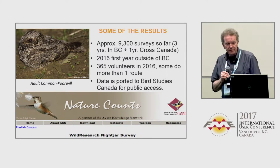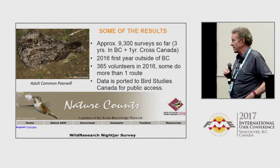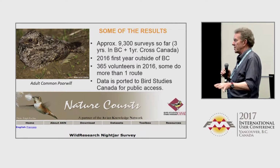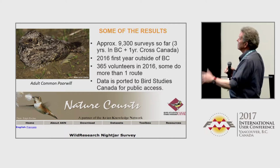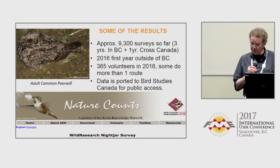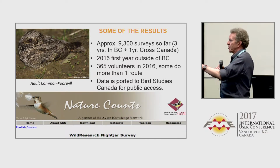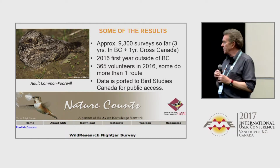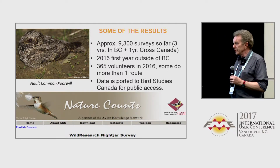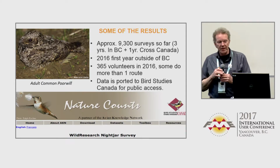This is what we've accomplished so far. This is the common poor whale, which is not one of the listed species yet. So 3 years in BC, and then last year BC and the other provinces you saw on that original map. That many surveys, about 365 volunteers last year. We hope to have maybe 400 or 500 this year, if all goes well. And then each year the data is pushed out to Bird Studies Canada, which has long established multiple survey protocols for different issues around conservation of bird populations. Nature Counts is their public portal for displaying data.